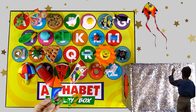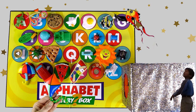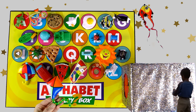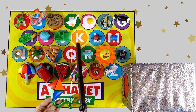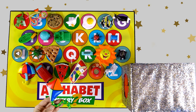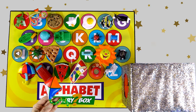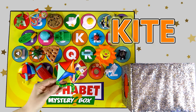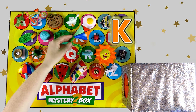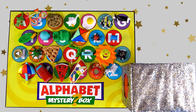K, K, kite. What letter makes a k? A letter that can say k, k, k is the letter K. Kite begins with K, the letter K. Let's put kite on our letter board. Kite goes on the letter K because kite starts with the letter K. There we go, kite's all ready.